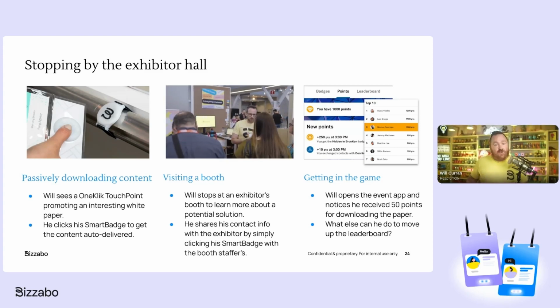But let's say, for example, I do want to talk to a salesperson and I go into the exhibitor booth and I can connect with the exhibitors. It's the same way that I met other attendees. We just click our badges together and we can trade contact information. But what's also really cool is that all of a sudden I'm clicking with people, I'm visiting exhibitors and downloading content. I realize on my app, I'm getting points. There's a leaderboard. So there's a complete gamification of this. And I feel like I want to win. I want to get the points. I want to visit all the exhibitors so I can get as many points as possible. This is really, really exciting and gets me really, really engaged within the event.